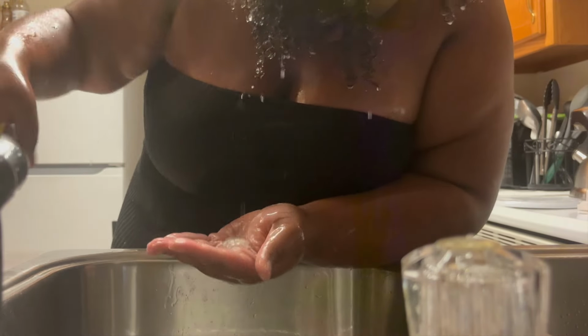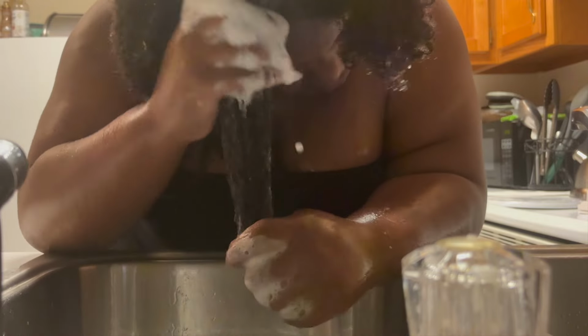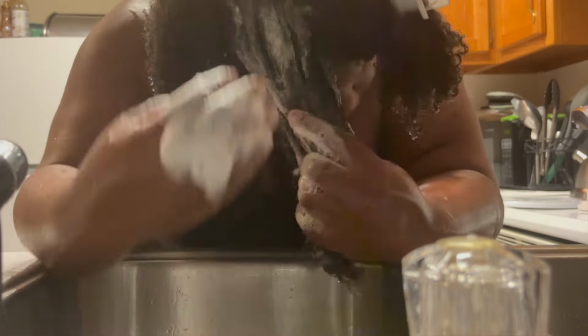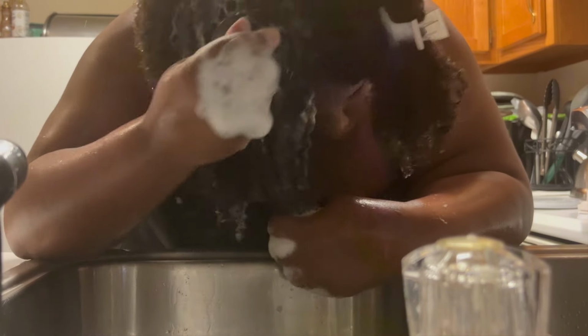I do wash my hair in sections just to make sure that I thoroughly cleanse my scalp. My scalp gets really dirty from sweating from working out, and I deal with dandruff sometimes. So, and I think that that's also a symptom of PCOS, but that's another subject for another time.